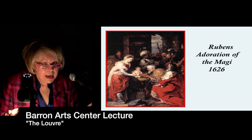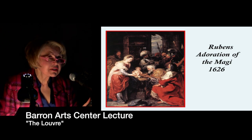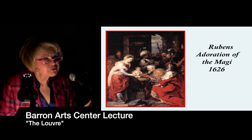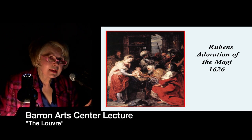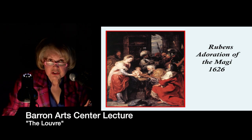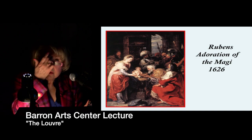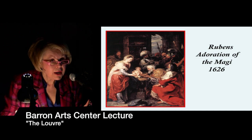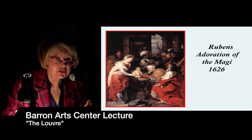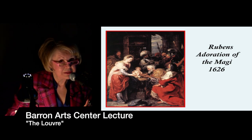Now, he was, as I said, spoke 7 languages, and he was a diplomat. He was even sent by the ruler of Flanders to a diplomatic mission in Spain, where he spent about 2 years and met Velázquez, and told Velázquez it would be a good idea for him to go to Italy and to see the paintings of the Italian masters of the Renaissance. And that's exactly what Velázquez did, okay?